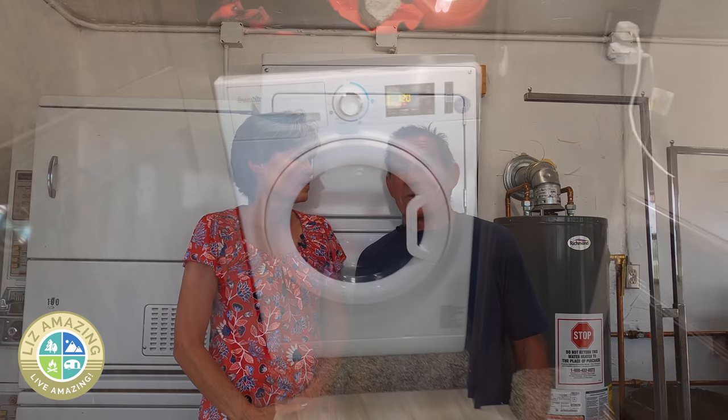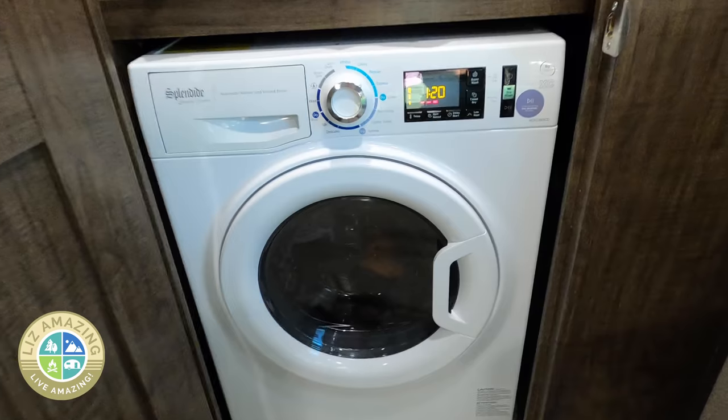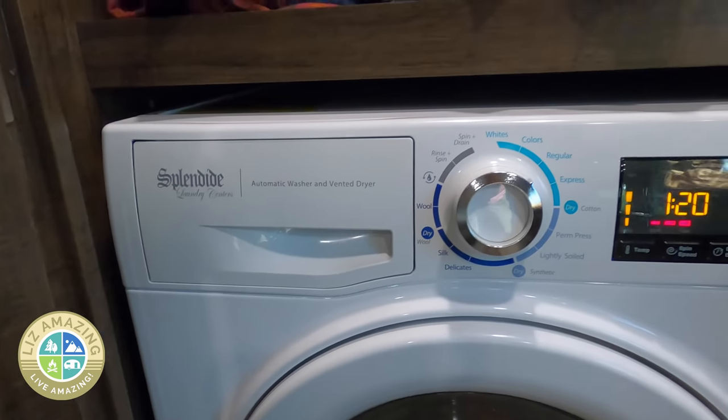Talk about what we have. We have a Splendide 2200 combo. Let us know in the comments how to pronounce this. Splendide, Splendide. It's one box. It's not a stacked unit.